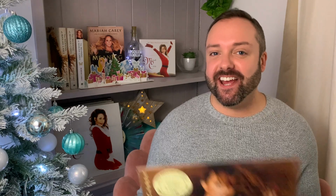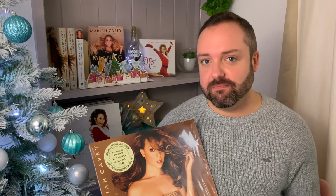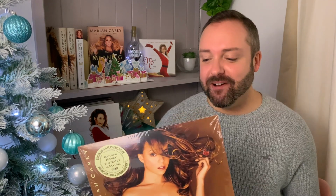But first, quick sidebar. Santa delivered early this year. I just got this in the post today. It's to me from me with lots of love. It is the Urban Outfitters USA exclusive gold pressing, and I haven't looked at it yet. I just did a slit down the side because I like all these hype stickers that we're getting on these releases. Oh my gosh.